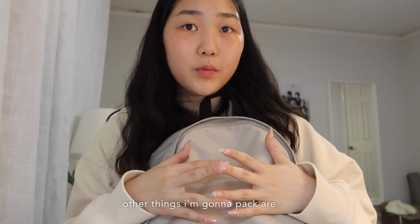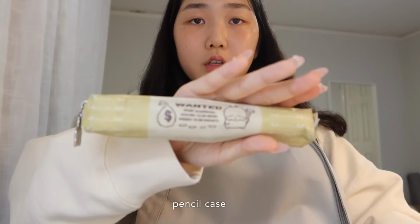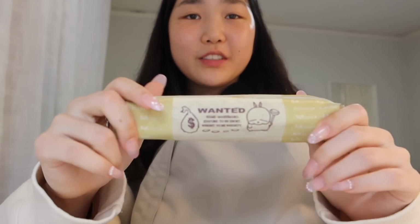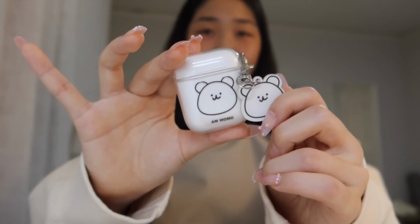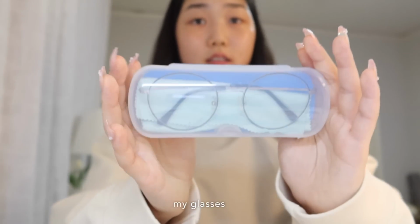The other things that I'm gonna pack are these things. This one's just a pencil case that I've been using since elementary school. And I should probably get a new one, but I really like the size of this. My AirPods. And then the last thing are my glasses.